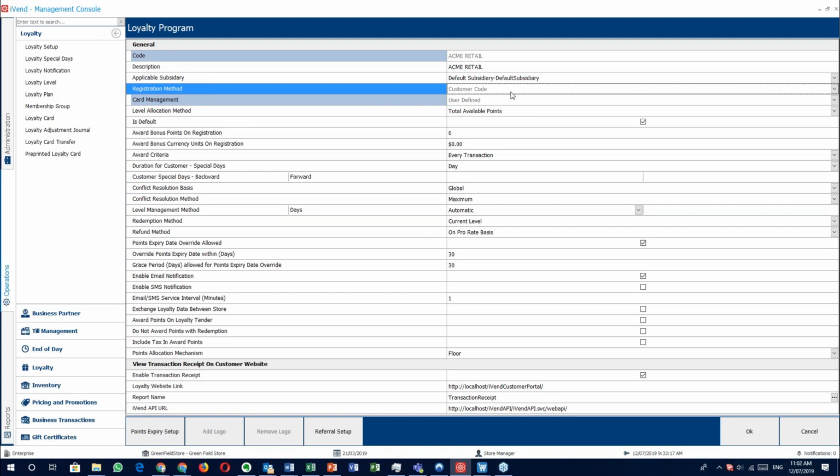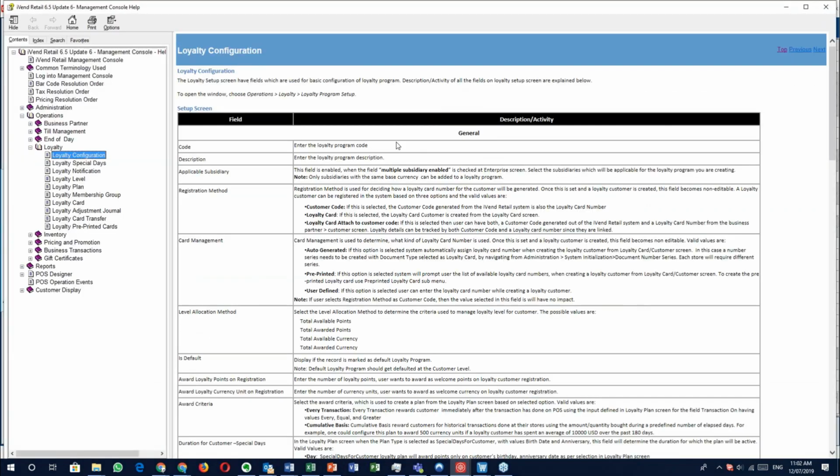So for us over here, applicable subsidiary, what is your registration method? We've got 3 registration methods. Once again, I'm going to turn to the help because I actually list them here. First one is customer code. Now, you might not want to use this for your loyalty, because when a customer code integrates from iVend to the ERP, it will actually generate a debtor. And if you really want your debtors book to go out of control, that can do it. So I don't necessarily recommend that way.